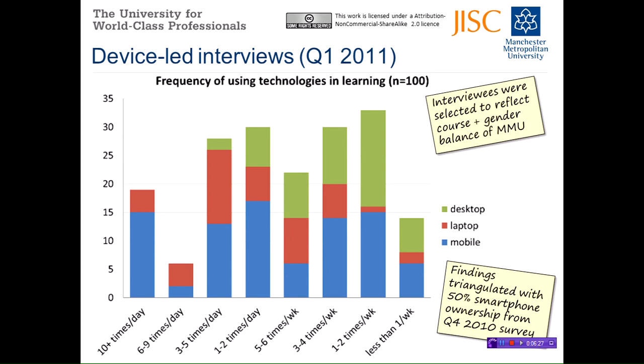We also did a series of interviews with the students. We tried to select students to reflect the sort of course and gender balance that we have in MMU as a whole. We talked to the students in the library, asked them what course they were on, and then based on their response, we asked some of them to follow on with the interview. We based the interview on the technology they had with them at the time and how they used it. We've got some very, very interesting stuff, and again, once we get time to write all this up properly, we'll no doubt be sharing with colleagues.